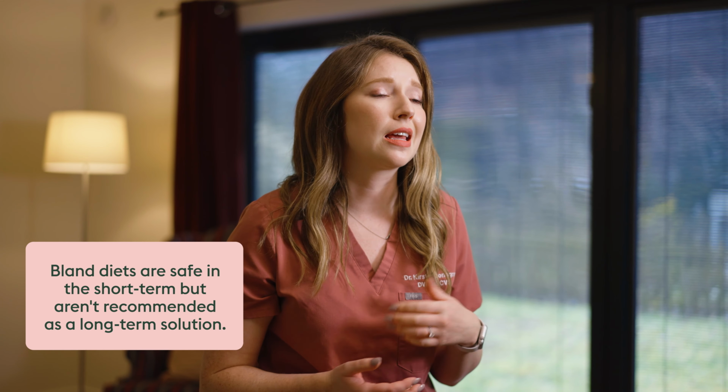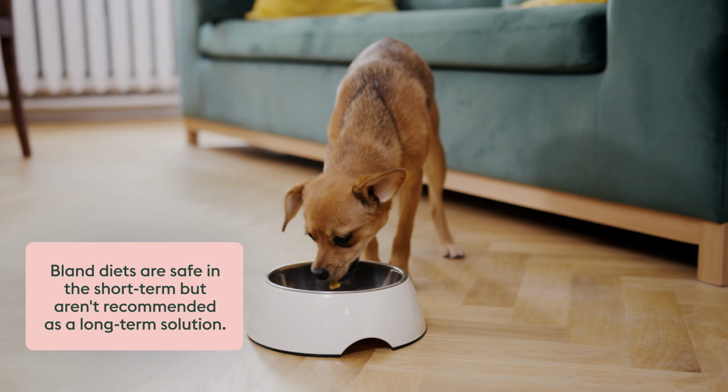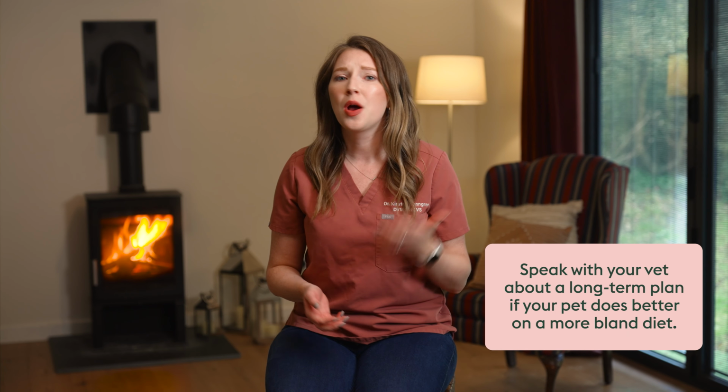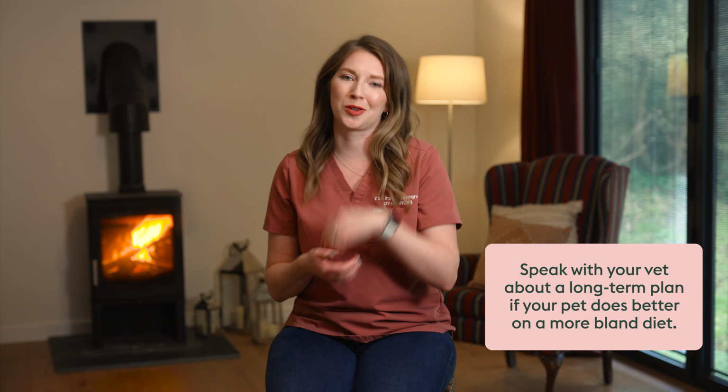Just remember that if you're feeding something bland like chicken or rice in cases of GI upset, that's totally fine in the short term, but in the long term, it's not going to be nutritionally balanced. If you think your pet is gonna do better on something that is more easily digestible, it's best to talk to your vet or a boarded veterinary nutritionist to help pick something that is going to be feasible long term.